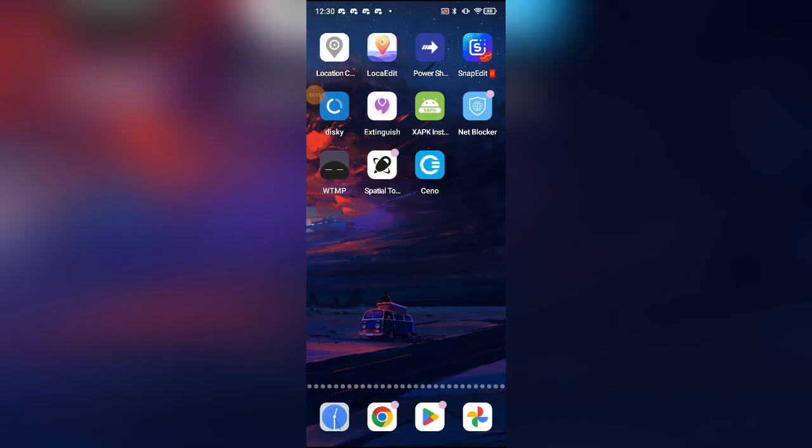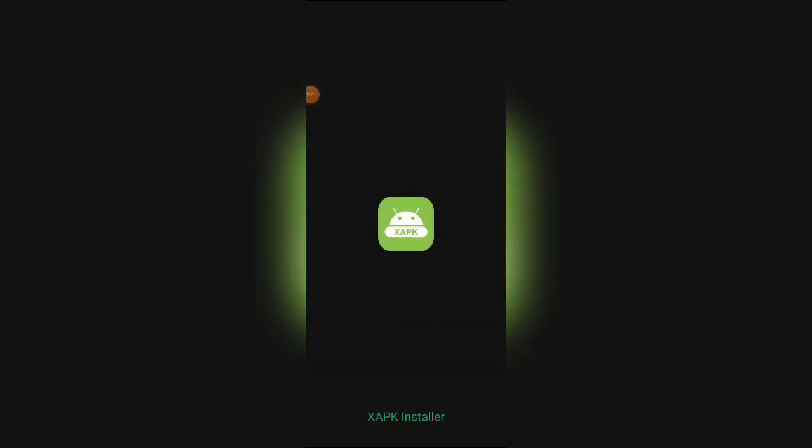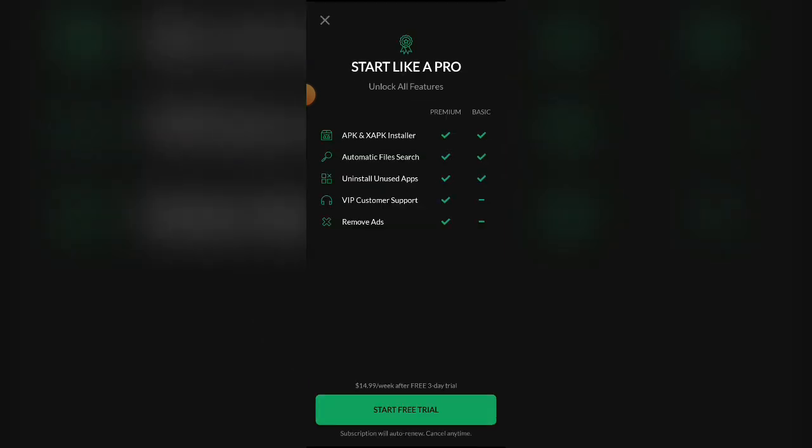Next one's called Ets APK installer. You can download that one from the Play Store as well, and it allows you to install APKs as well as Ets APKs. I don't know the whole APK thing, but there's a package manager that allows you to install APK files on your device. For Ets APKs, you have to have a third party app install it for you, because Android can only install APKs, not Ets APKs. So this is good if you're trying to install an Ets APK, since you would need a third party app.